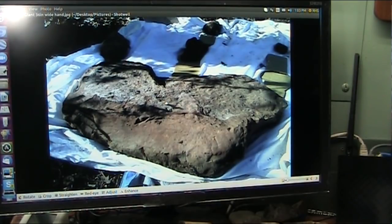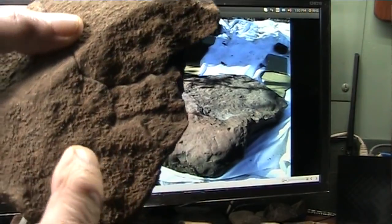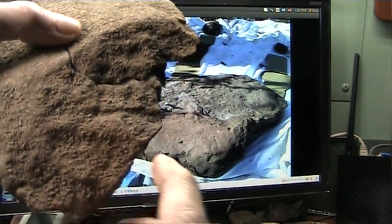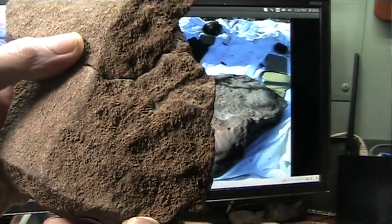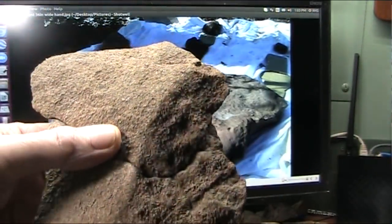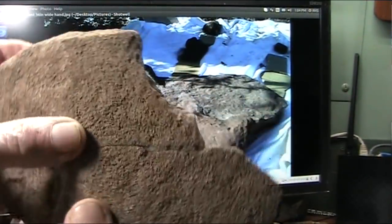And again, I've shown these things so many times, it's really getting kind of old. That's the fingerprints. See that? That's just like the fingerprints in your hand, only that's one little stripe of a fingerprint. And if you look up friction skin, you'll see that's exactly what it is.